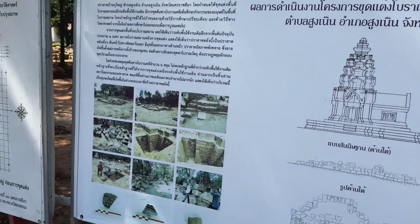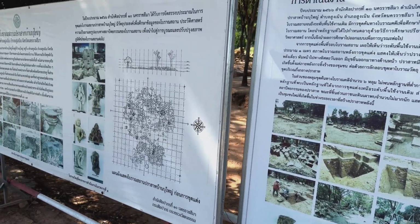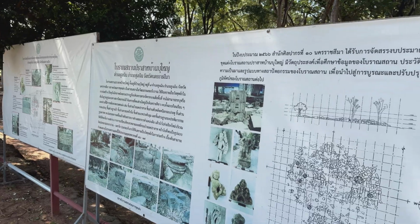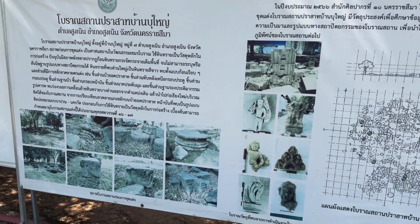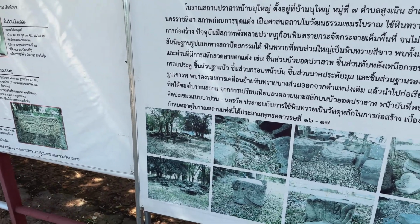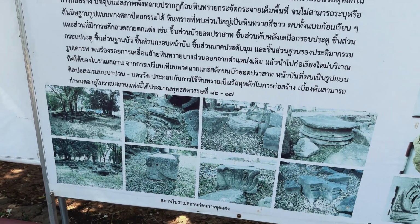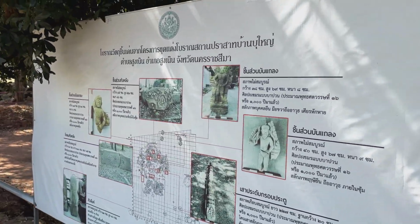They dug down, found all the bricks, and found that there was some looting here, some traces of it. Stones were moved out of their original position, and there were dig holes and all of that. It was in a state of disrepair, with leaves and stuff piled up. They found some of the little hermits.